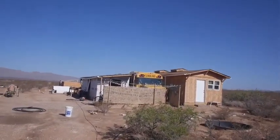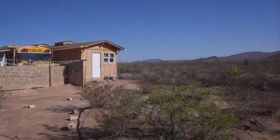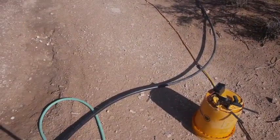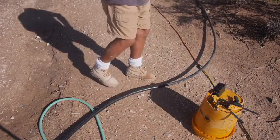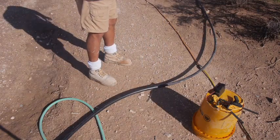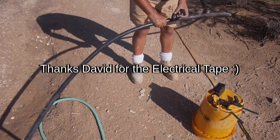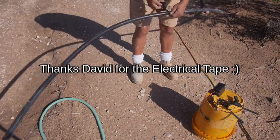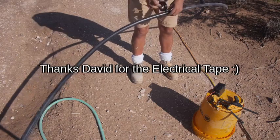So what we got here, of all the things I have, I do not have any splice fittings for these black poly hoses. Yeah, go figure, right? But I had some 1-inch, several hundred feet of it, and then I've got a little bit of 3/4 inch left. But the 3/4 fits into the 1-inch. And a little bit of electrical tape. This works because it's not a pressure application, it's just pumping water.